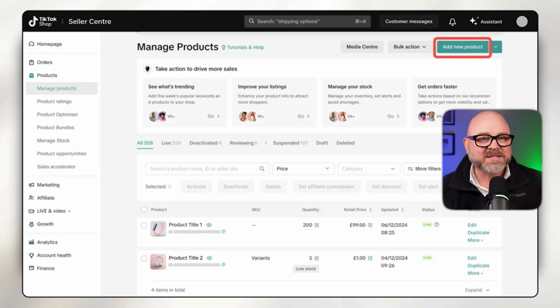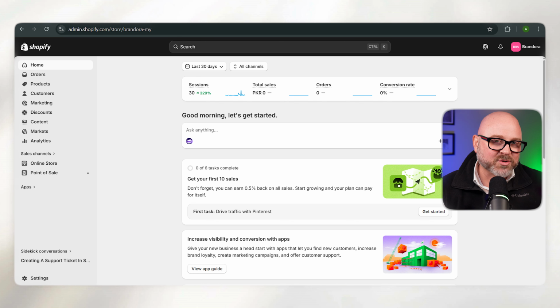Next up, let's discuss ease of use. Shopify can take more time in the beginning. You need to build your store, add your products, and learn how everything works. But once you get it set up, managing your store becomes simple and smooth. TikTok Shop is quicker to start because everything is already there inside the app. If you can upload a video, well, then you can start selling. It feels very beginner friendly.